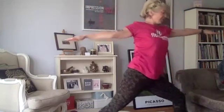Come back up to Warrior Two. Straighten that front leg, hands to the hips. And then turn to the side of the mat. Well done. We're just going to bring the feet slowly together, just toe heel them together and give the legs a little shake. Excellent. Well done. Okay, your legs are probably feeling it now. They're probably feeling that they've worked a little bit. But this is really great.